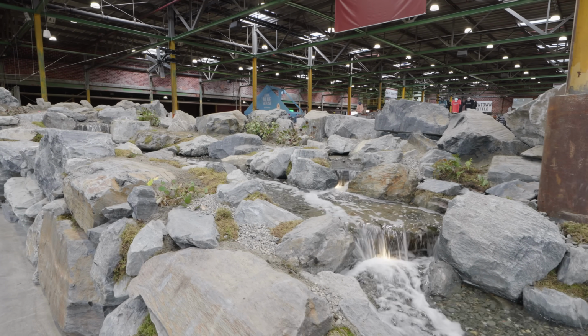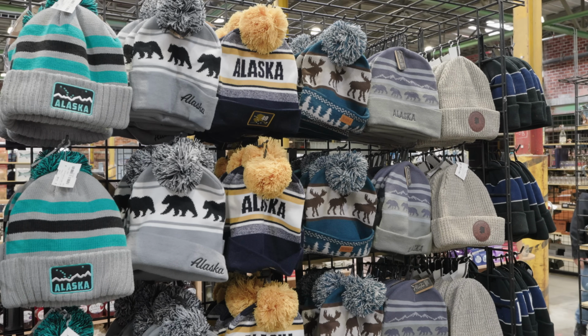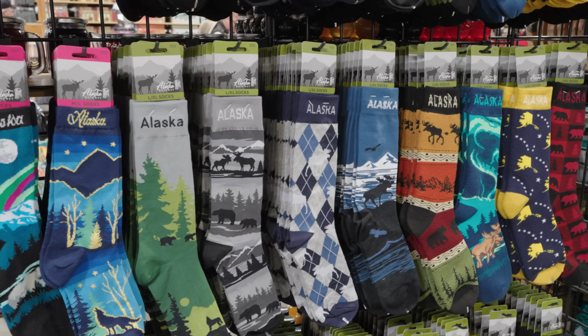Does it look like a film set? Because it's like all these rocks and things inside. So just after you leave the port area, you come into this huge building and it has loads of stuff here. This is where we're going to meet our tour group.